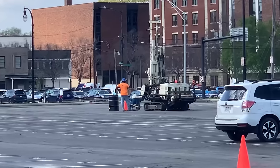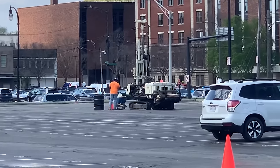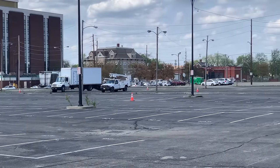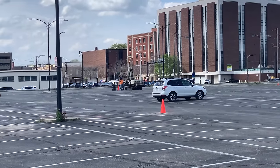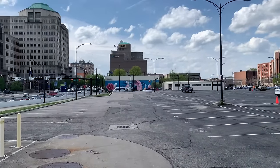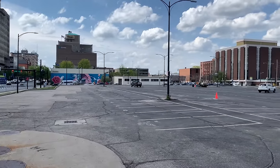I don't know what they're doing. Drilling a hole or doing something over there. I know some other people over here too. Looks like everybody's getting ready to leave for the day now. So eventually there'll be some hotels over here and I'll be showing those being built. And I'll be staying one at some point and showing the view.